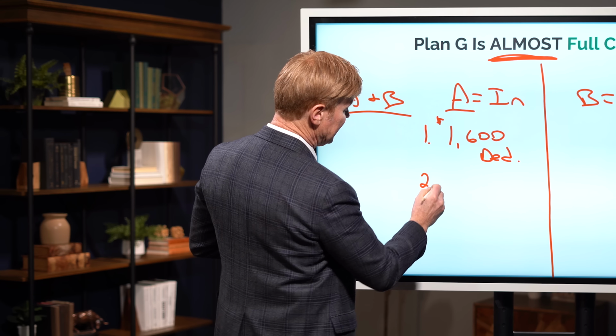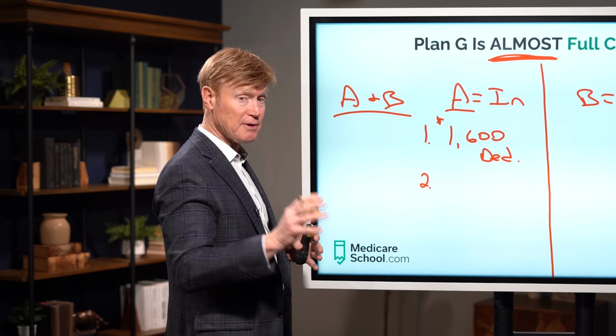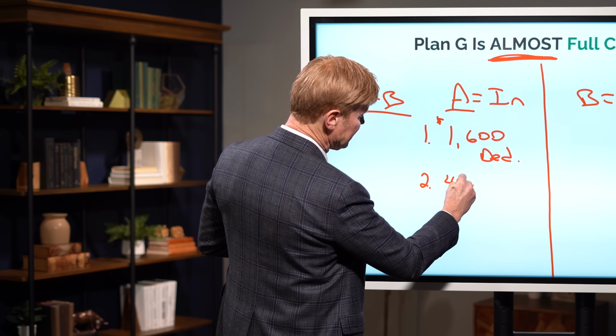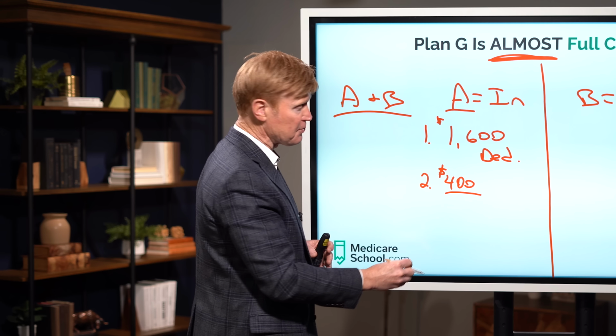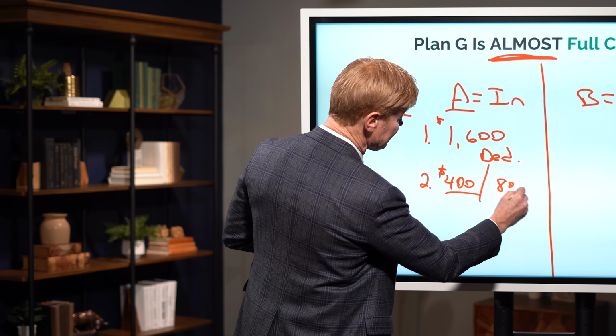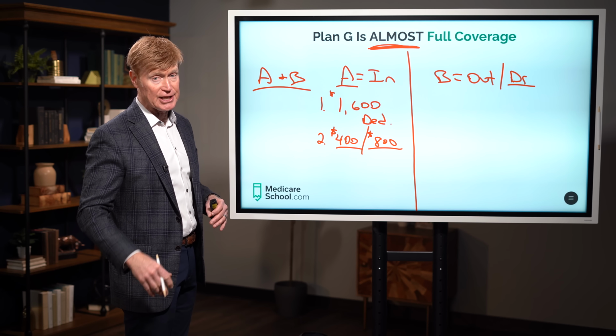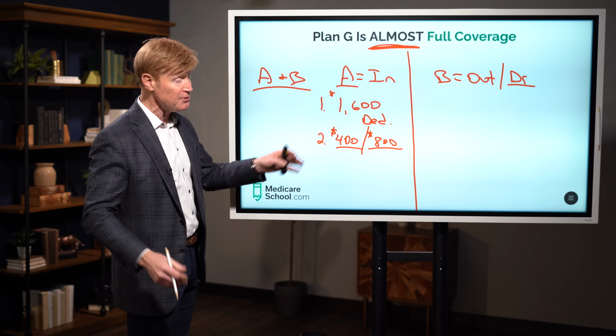The second gap is for extended hospital stay. So if I'm in the hospital longer than 60 days, it will cost me a $400 a day copay month 3, and then they double it to an $800 a day copay month 4 and month 5. Very expensive for extended hospital stays. They don't happen often, but when they do, they're expensive.